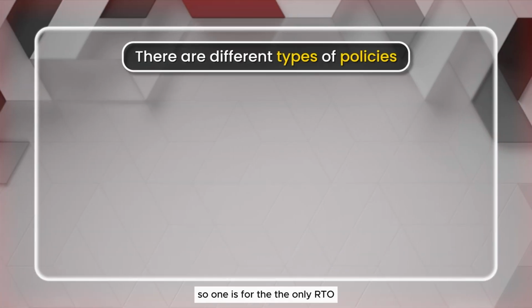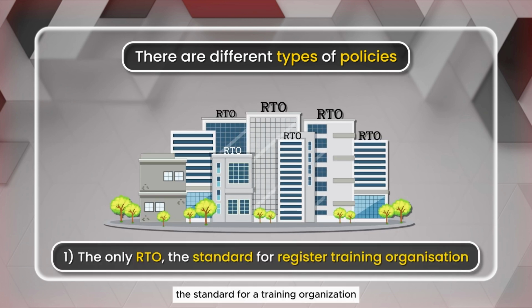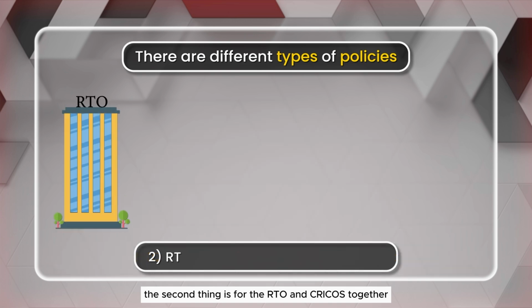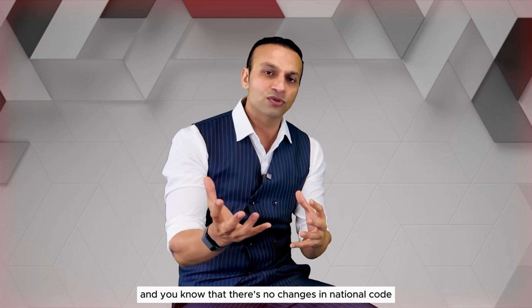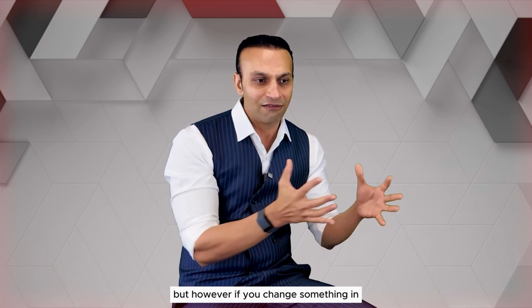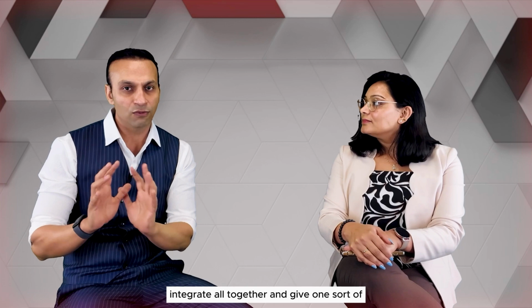Yeah, great question. There are different types of policy. One is for the RTO only, the Standards for Registered Training Organisations. So that is one package. The second is for the RTO and CRICOS together. You know that there are no changes in the National Code, but if you change something in, let's say, the marketing policy, that also affects the National Code as well. So we thought we might need to integrate all together and give one solution for the RTO client and the RTO and CRICOS client as well.